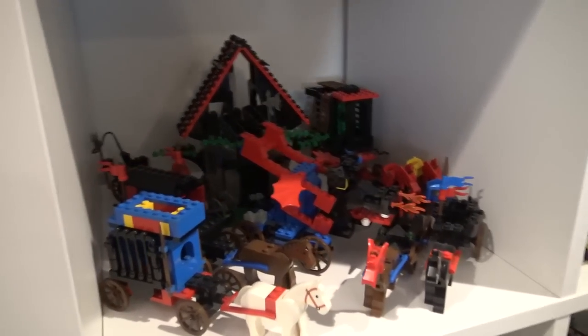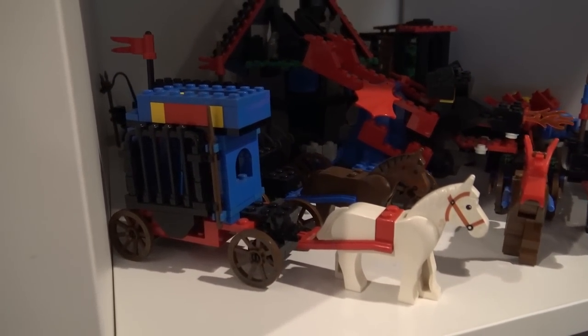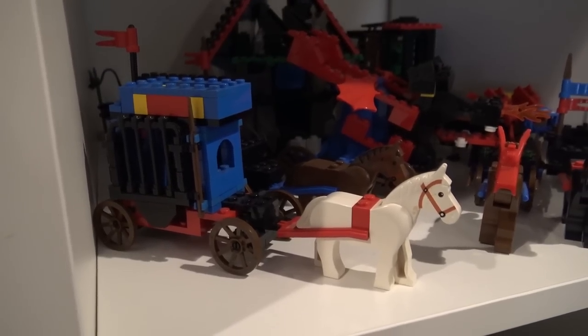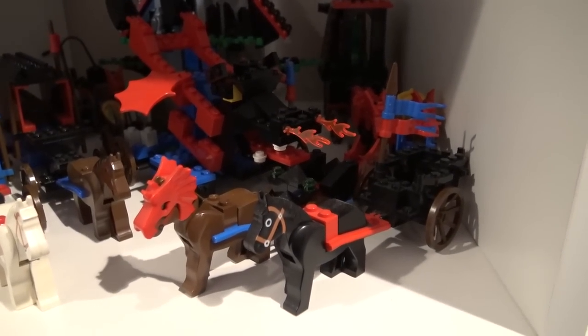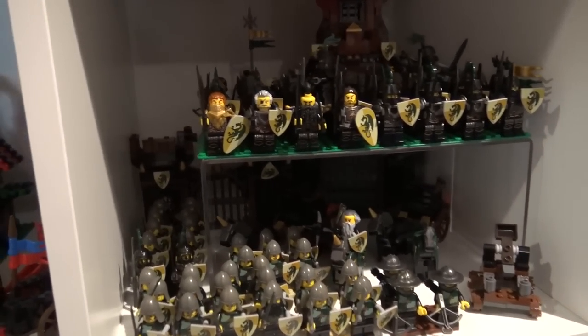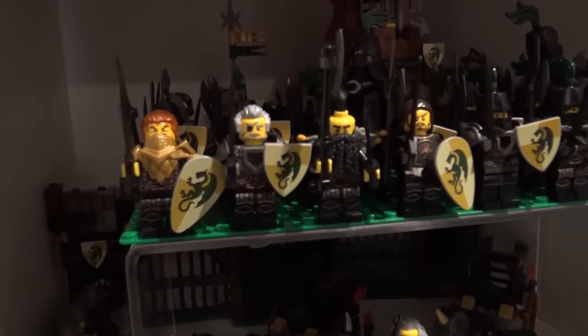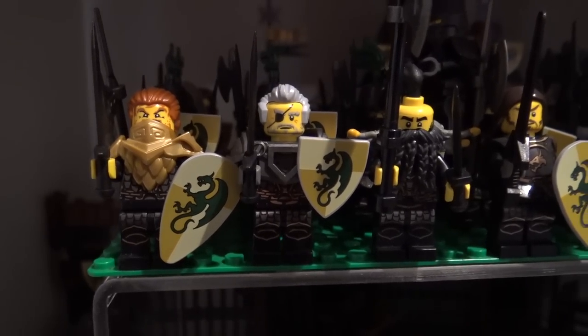Yeah, I had a little extra room, so I threw some of my carriages up there. I still have a lot sitting in some totes, horses and whatnot. But just some carriages that had come out over the years, I put them in there with their faction. And to the right of that was my favorite dragon faction that had come out. Again, that was in the Kingdoms line, so they did great with the lines and those great colors. And it was different than what we had seen in the past.